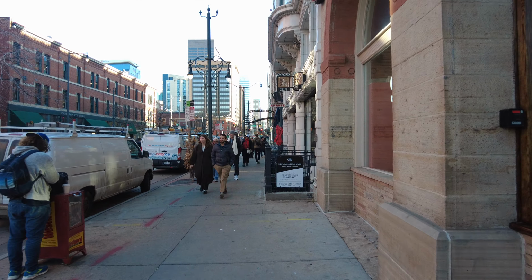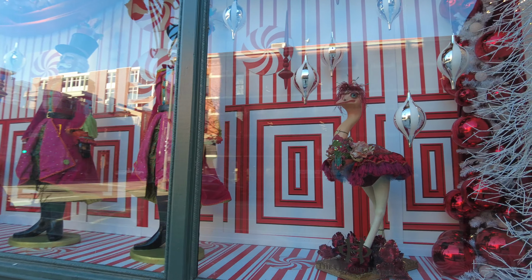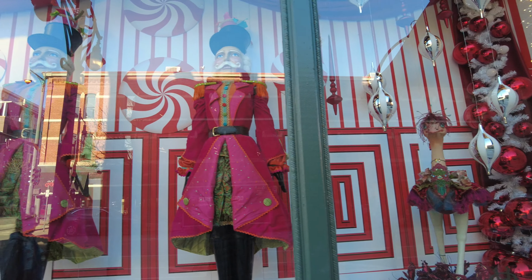Nice murals and artwork on the building. I always love checking out what artwork there is to see. I probably want to take a quick peek down at 16th Street, because in downtown Denver, oh, you have a holiday window here too, at the Oxford Hotel, I think.